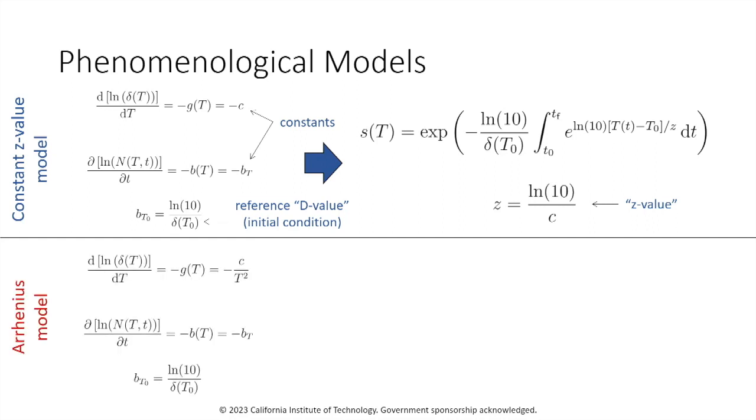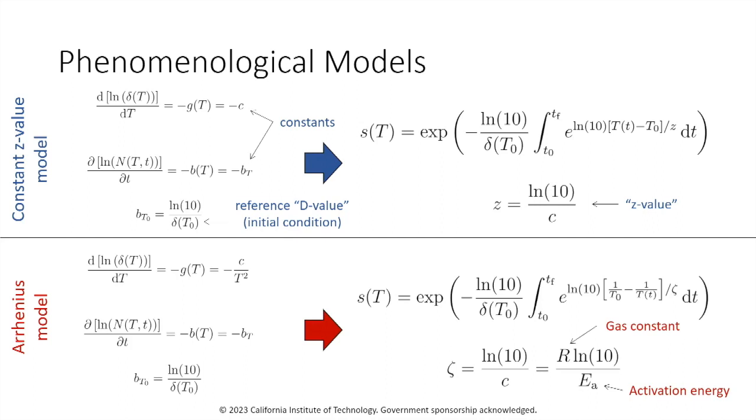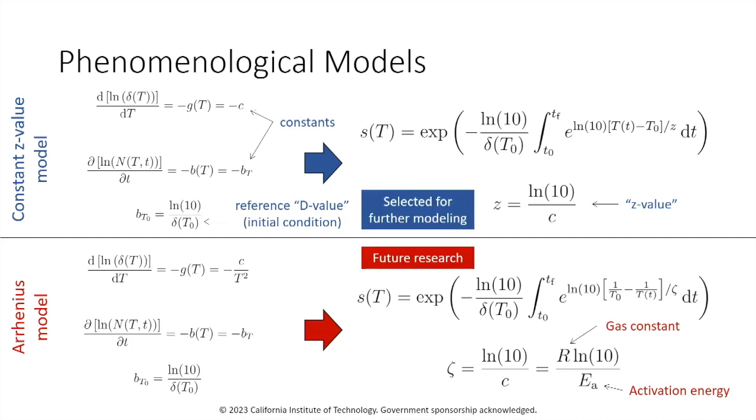I wanted to note here, another way of doing this would be by using an Arrhenius model. This is something that might be more familiar to those in the chemistry area. We explored this a little bit, but we didn't do a full-up model for it yet. It's an area of current research here. If we went down this road, we could start looking at things like activation energy and other things that might have more importance to the microbiology side for answering other questions. Again, that's future research, and the top portion here, this constant Z value model, is what we moved forward with.